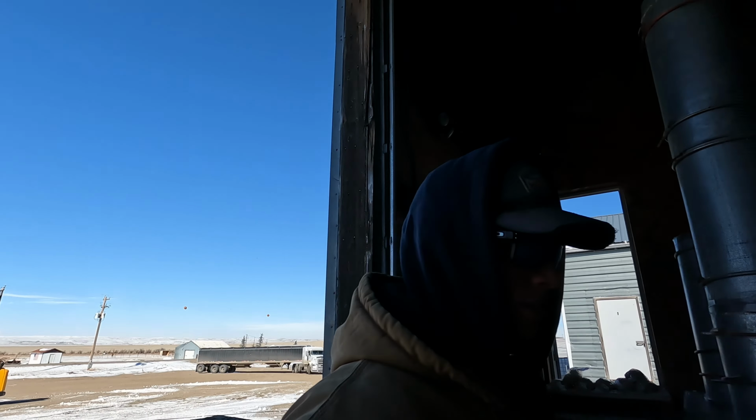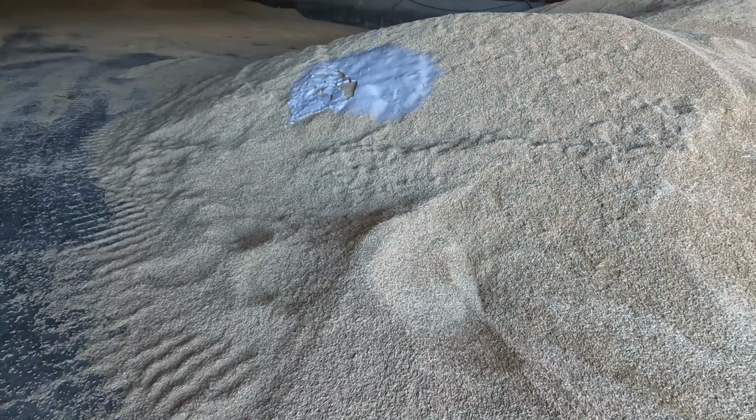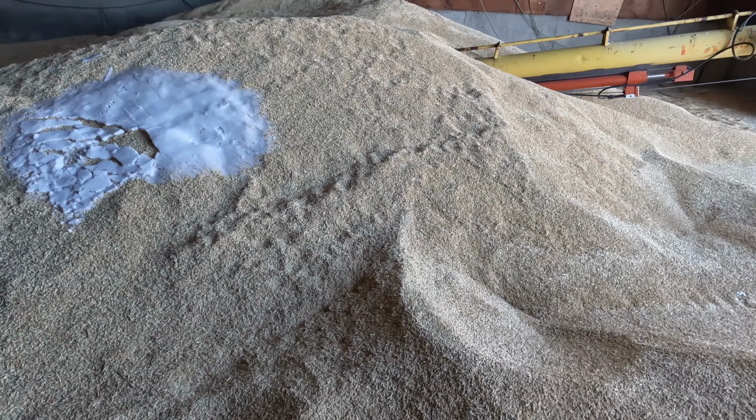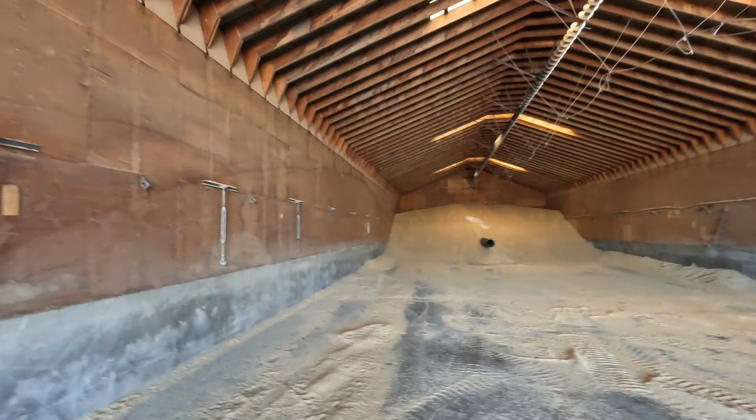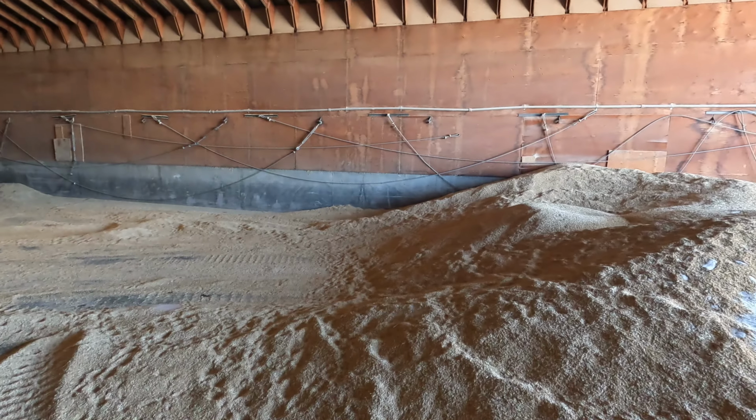This barley is stuff we haul for Coors. It's a malt barley that we haul down to Power, Montana, and it's what they use for Coors. So all you Coors drinkers, here you go. Here's where it comes from, or at least some of it anyway.